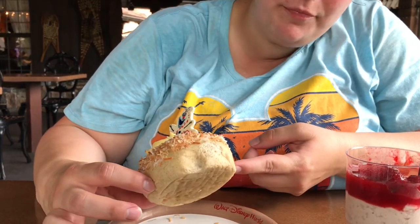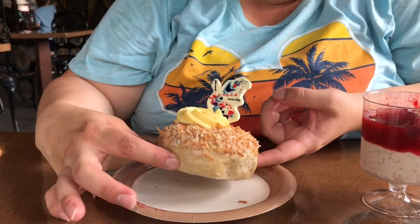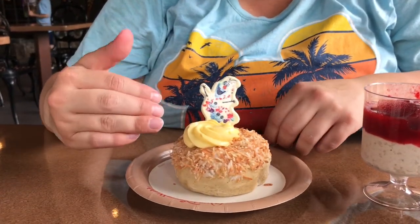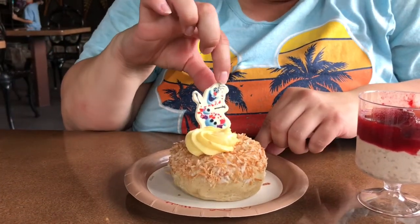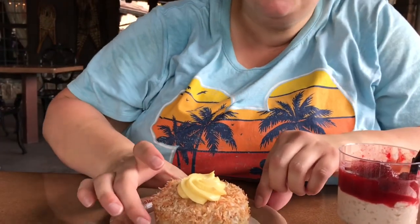And then the school bread. So this is like the texture of a dinner roll, but it has little flecks of cardamom throughout it. It has an icing on top with toasted coconut, and then this same custardy filling is also on the inside. And then you just have a little white chocolate Olaf since we're here in Norway. This is one of my favorite things, and I haven't had it in a really long time. Still really good.